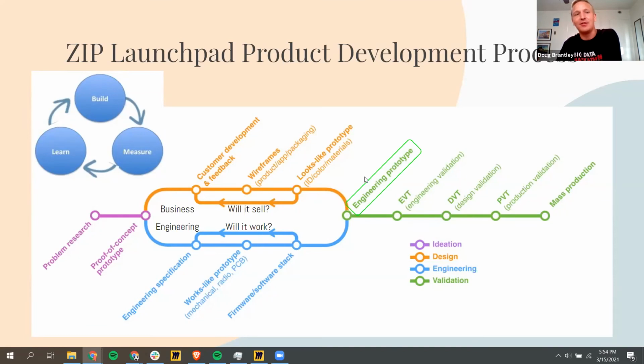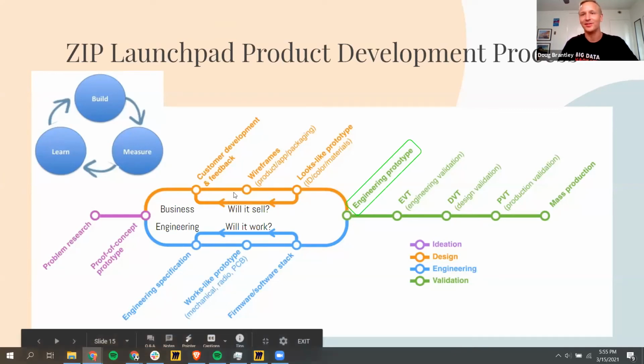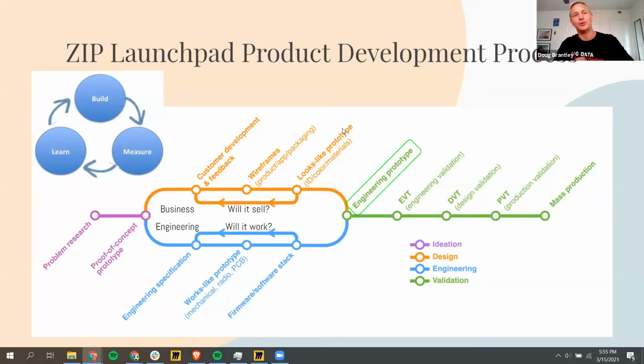And all of this is to drive towards an engineering prototype or an MVP, a product that's been validated on a business level and confirmed that it will sell with customers, and also validated on an engineering level, meaning it will be possible to build, and we are capable of building it, as a human race, basically. It can be engineered. Because obviously you can come up with an idea like hovercrafts or flying cars that aren't physically possible, but they obviously would sell. These are the two tangential paths that you want to use to get to an engineering prototype: prototyped from a business level and prototyped from an engineering level.